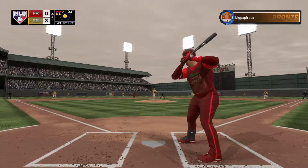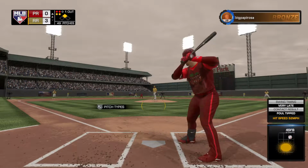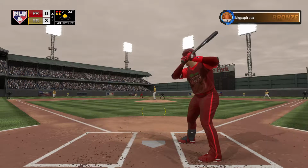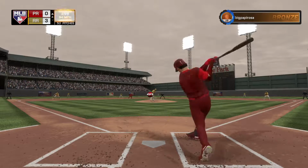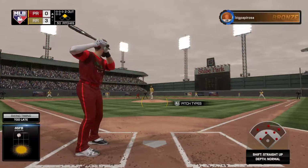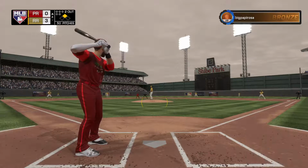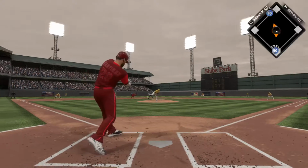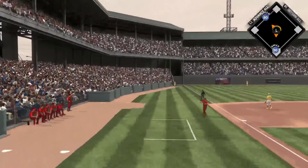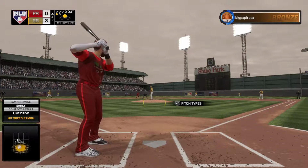A 2-2 count. Here's the pitch. Again, he sends it out of play. Oh, and he can't catch up to the fastball as he swings and misses for the second out. Now in the box, J.D. Martinez comes into this at bat 0 for 1 in the ball game. And this is pulled foul as he was way out in front there. 2 out here and a runner at second.